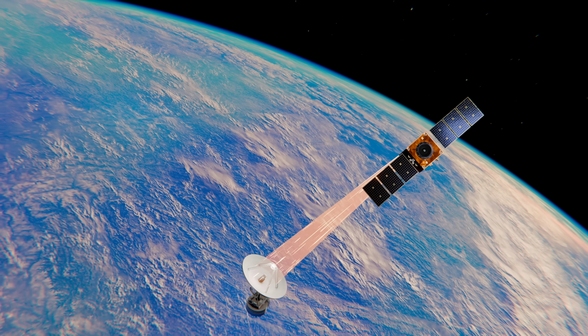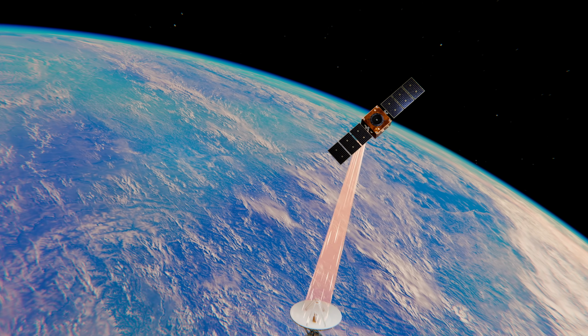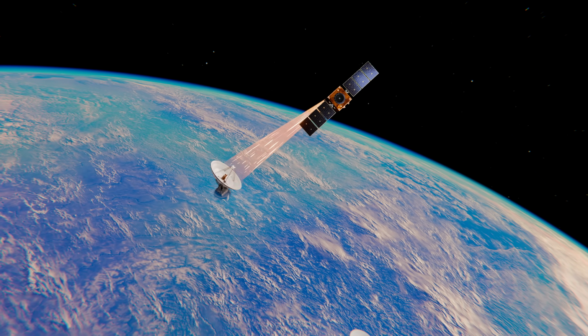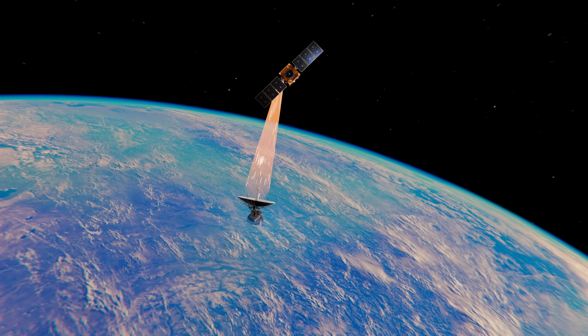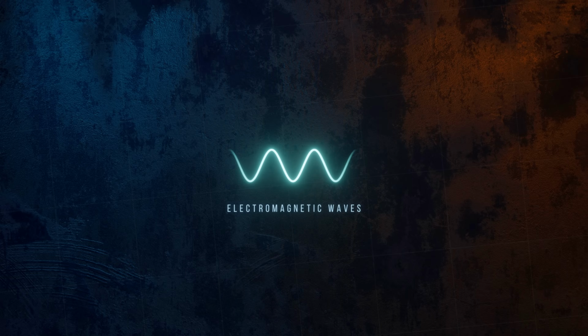Some transmit data once per orbit for each pass over the same ground station. Others transmit to multiple ground stations, and those in geosynchronous orbits can use the same ground station continuously. Satellites transmit information to ground stations using electromagnetic waves. These are characterized by their wavelength and frequency.